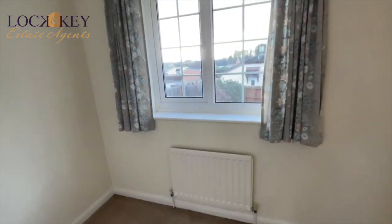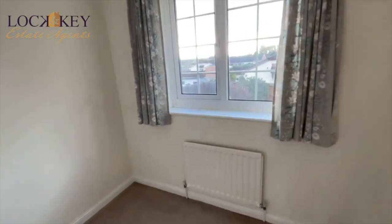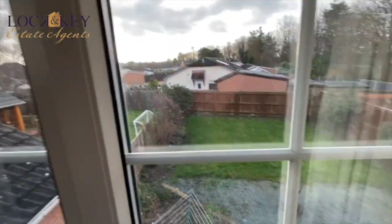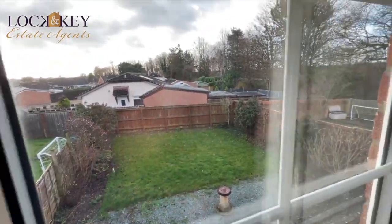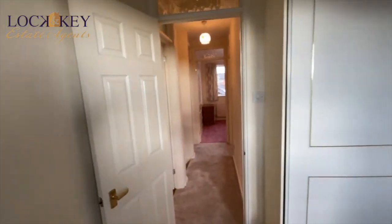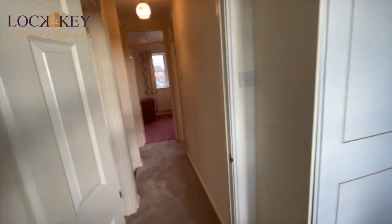Double glazed window. You can see there's no light on in here. You can see the natural light that's being flooded through. Pop that camera back out there just to give you a nice good look at that garden, because it's pretty decent size. There's a radiator and there's a built-in wardrobe there, but perfect I think for an office if you don't need it as a bedroom. Come back through to here.